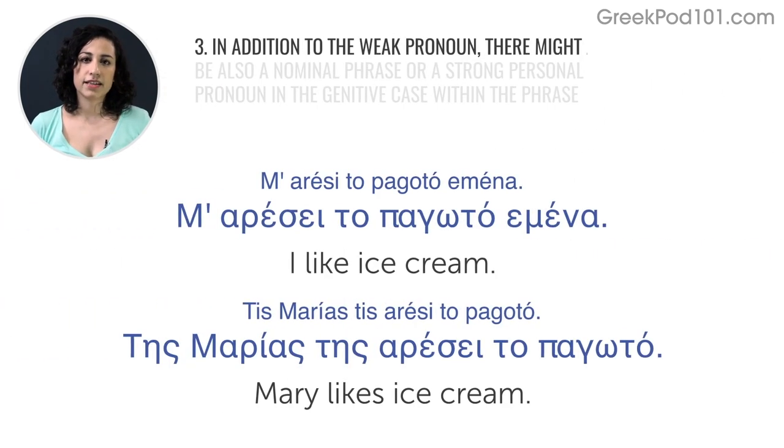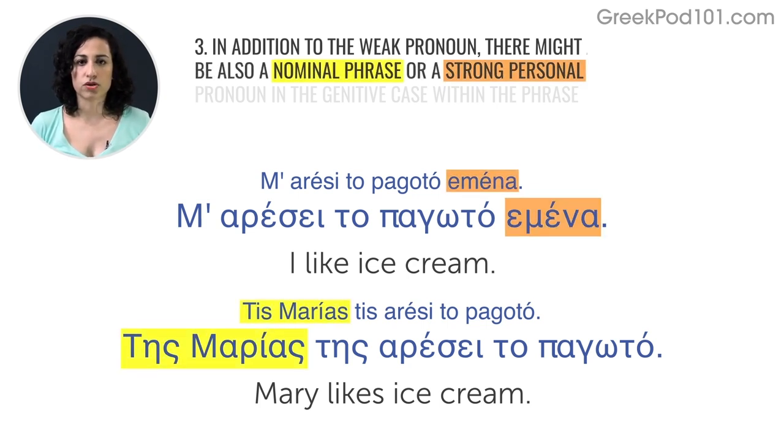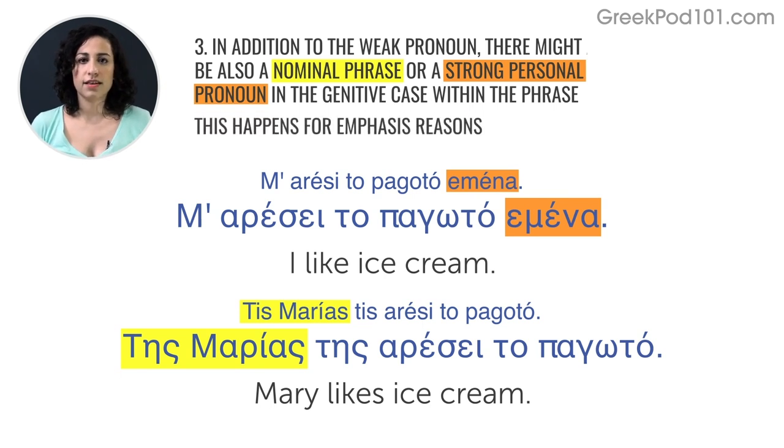Number three, in addition to the weak pronoun, there might also be a nominal phrase or a strong personal pronoun in the genitive case within the phrase. This happens for emphasis reasons. For example, μ' αρέσει το παγωτό εμένα. I like ice cream. Της Μαρίας της αρέσει το παγωτό. Mary likes ice cream.